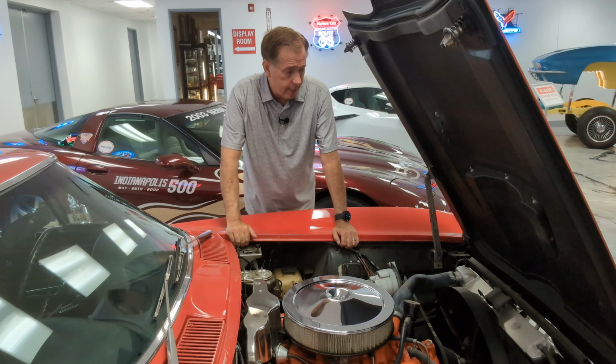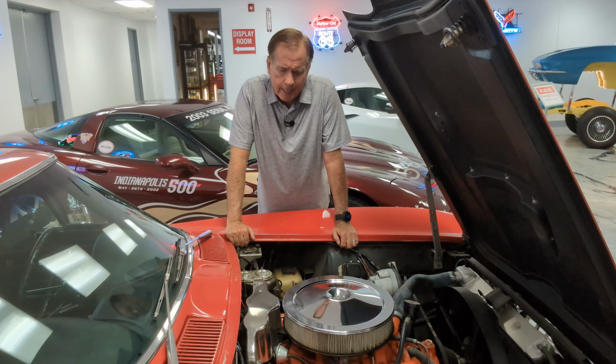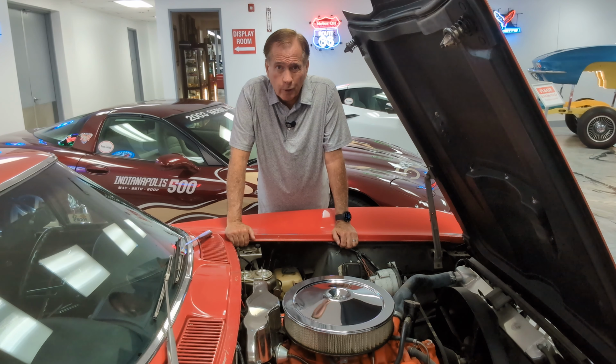Another thing that makes the 1967 Corvette so spectacular are the engine options. Let's go back to 1963. Everything was a 327 in that first year of the Stingray. Now, there were different variations of horsepower. You could start at 250 horsepower and work your way all the way up to a 360 horsepower fuel-injected engine.